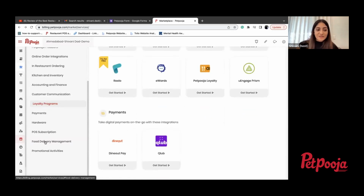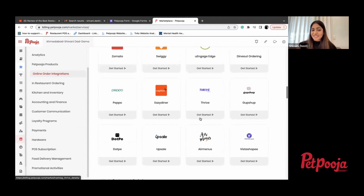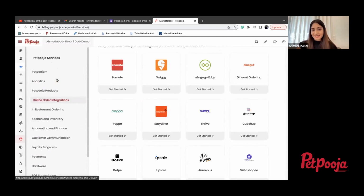Then you can also see food delivery management is there. You have SMS and WhatsApp notification. So everything can be seen. Online order integrations. You can see so many online integrators we have on our platform. Everything can be seen from this particular product, that is Petpooja's marketplace services. So please make sure you go explore this entire thing, especially if you're a Petpooja user.